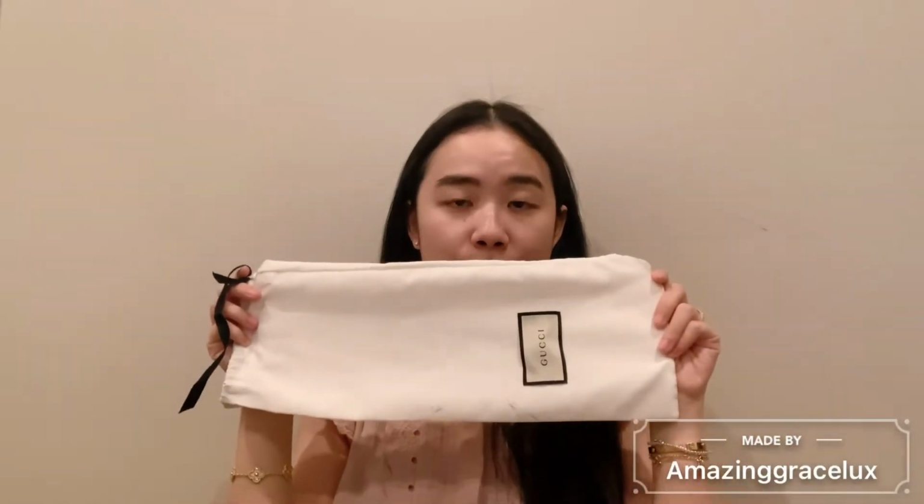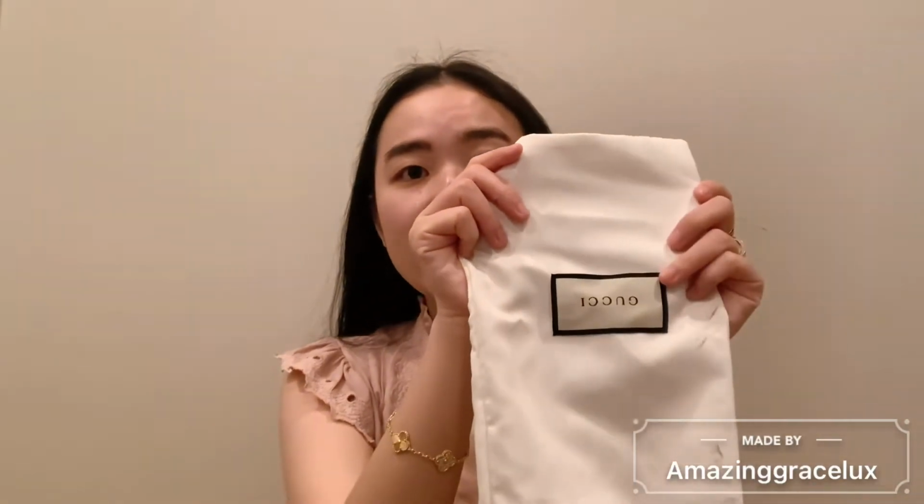Highly recommend. If I don't use them, I will store them in those Kuchi shoe bags that come with the purchase. Highly recommend. It's very nice as well. It has Kuchi on it. Okay, the next one I'm sharing is actually from Valentino.